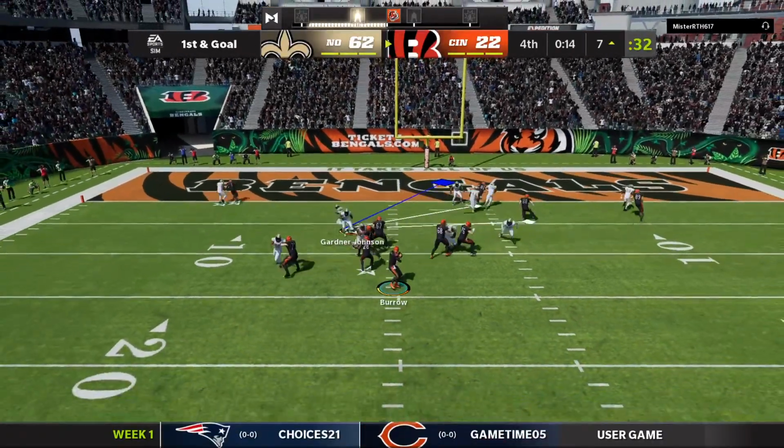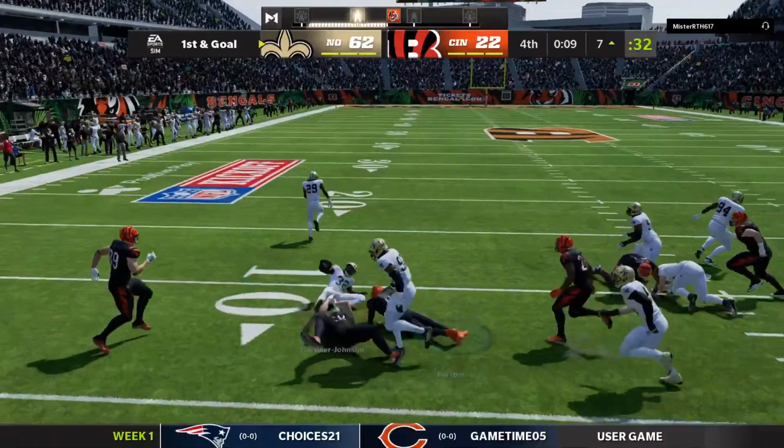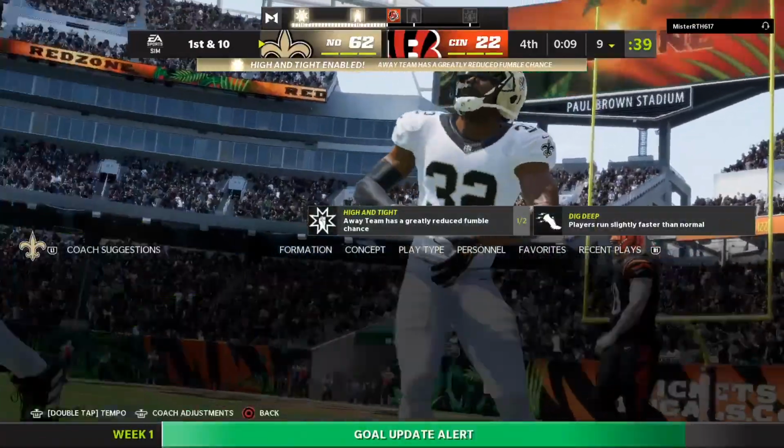And now they will throw it with Burrow. Into a double team, and it's intercepted. Chauncey Gardner-Johnson with a pick. And the Saints are going to have it here at their own 9-yard line. Yet another mistake after the interception there.